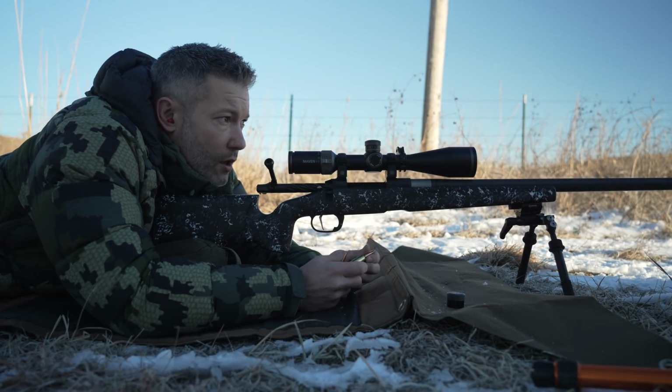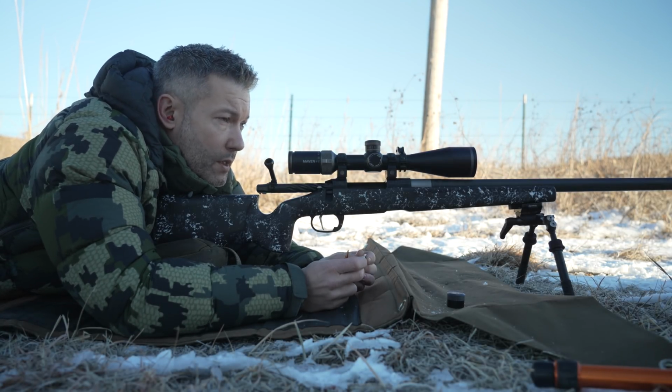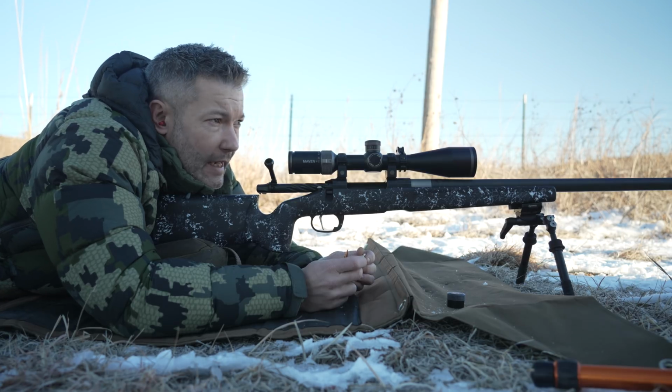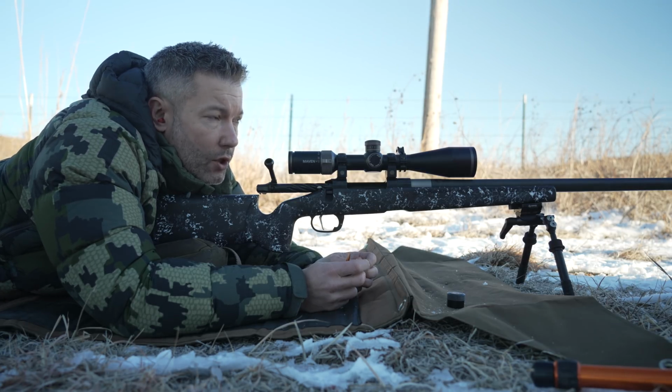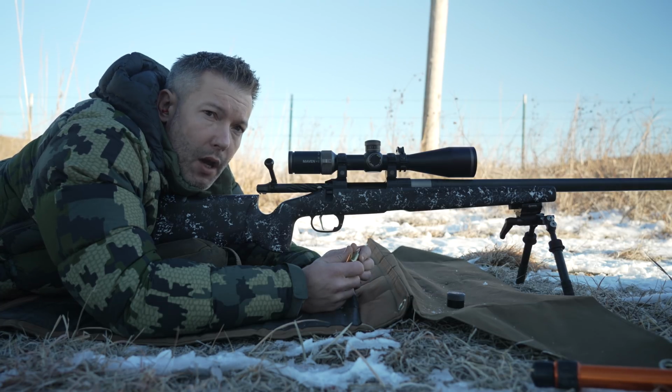All right, so one of those was right in line with the 2 tenths lower, and the other one was about 1.5 inches or 2 inches lower, which is still sub quarter minute. It does appear that there's going to be a node here.